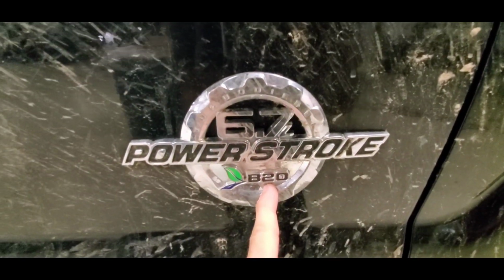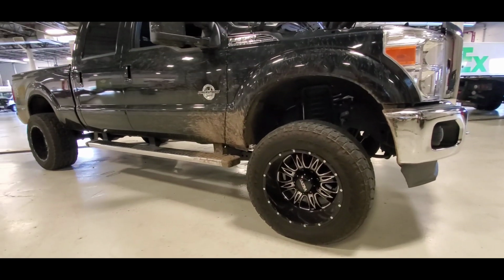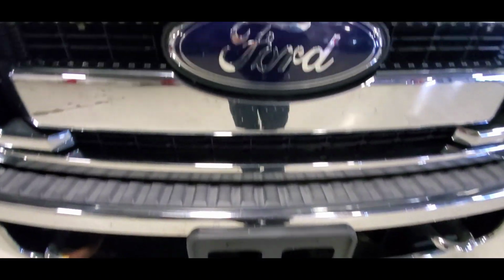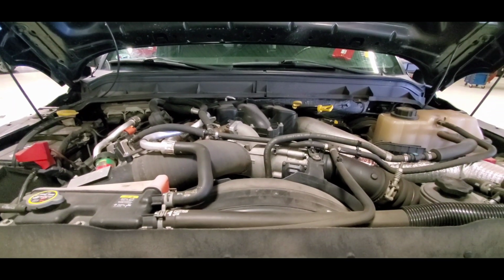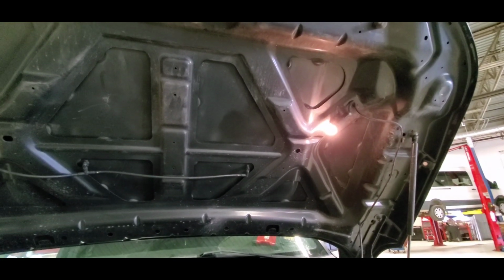Nothing but the best right there. We got a fine looking specimen, 2012. Got about 101,000 miles up on her, and that light works, but the dome lights don't work when you open up the door.